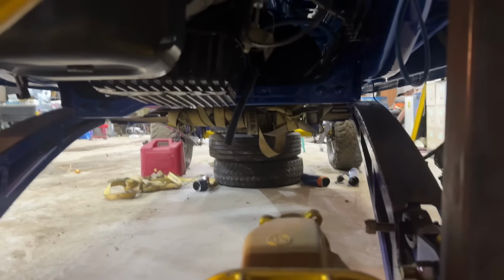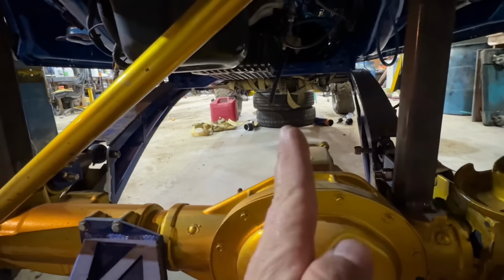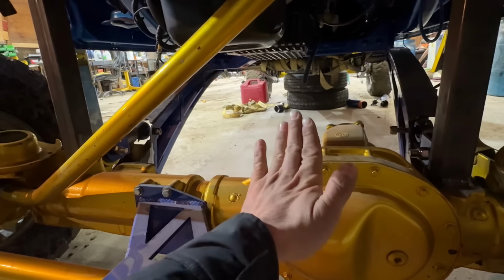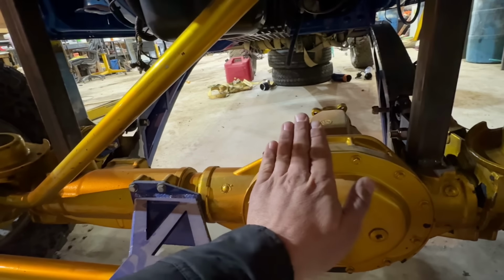Like so many of these trucks, there is no front drive shaft, and that is because the pinion angle is still stock, meaning that this is still pointed that direction, and the drive shaft is gonna have to go that direction. And when there's too much angle between the drive shaft and the differential, that U-joint catches and it doesn't actually spin properly. And that's what's happened here. So now we've got a bunch more work in order to fix this angle.